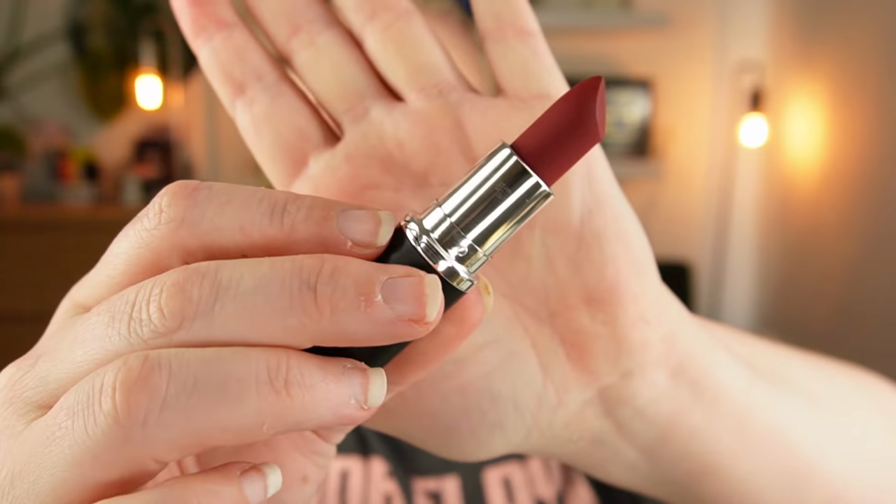Then we have a shade that I just bought recently. This is one I didn't own at the time. I actually wanted to repurchase Diva, but that one was out of stock. They don't do it anymore. D for Danger, however, I think is closest to what Diva used to give me. It was one of my favorite vampy lipsticks, and I was like, no, I'm back into vampy lipsticks. I would like to own Diva again. So I got myself D for Danger instead.